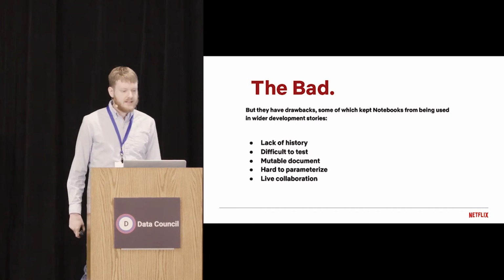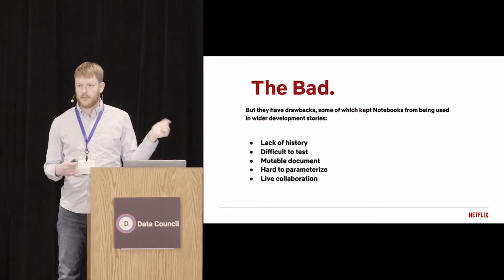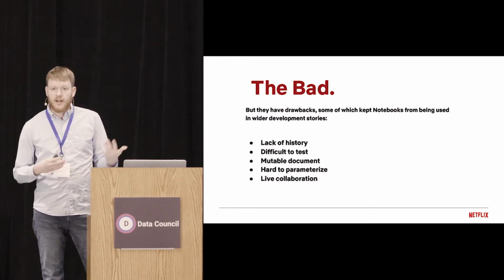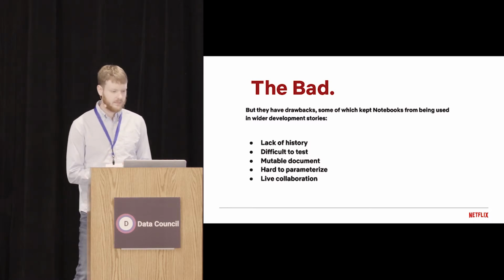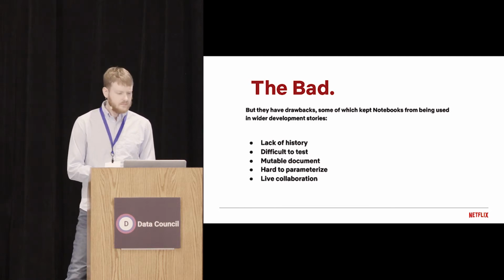And the bad is the fact that as you're editing your notebook file without some of the extended tools that are becoming popularized now, you lack history of what your edits were. So you don't have version control baked in, because at the time this was made, version control wasn't that popular in all groups. It's a little difficult to test, at least traditionally.